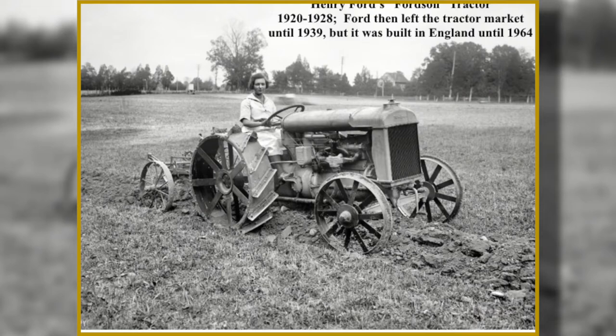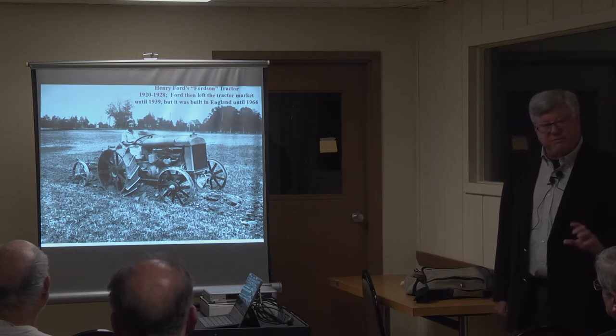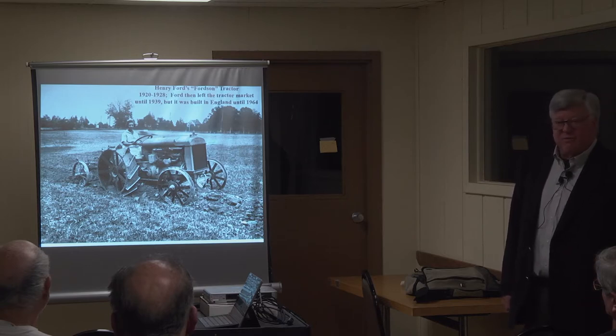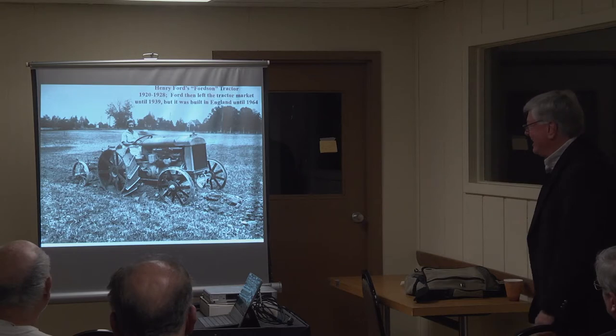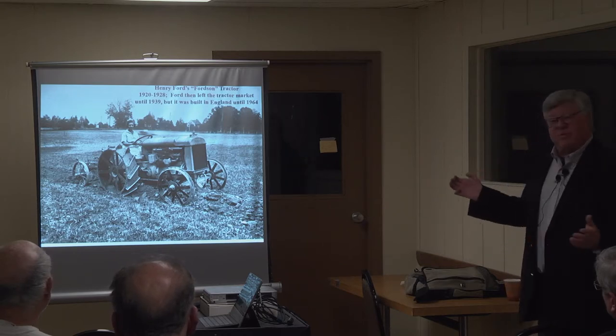Henry and his son Edsel, outside of Ford Motor Company, started this little venture to build a farm tractor. Dodge brothers, who were part of the Ford Corporation at that time, were very upset about this. And you can see here, it became the perfect little tractor.